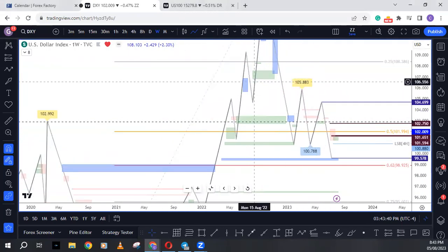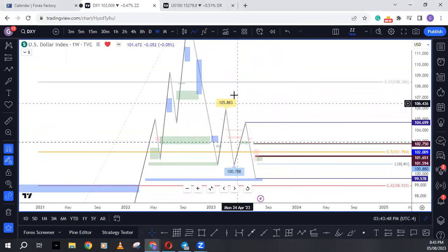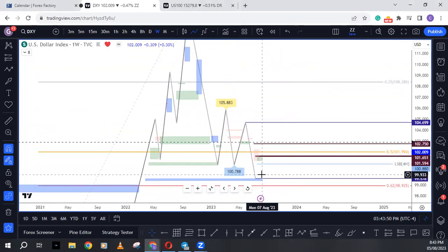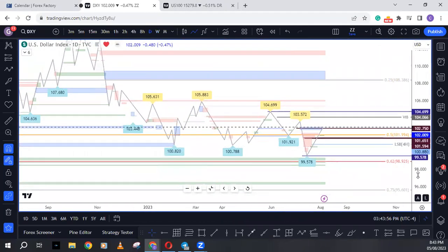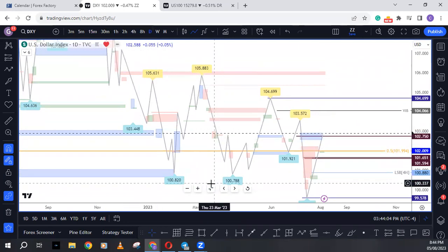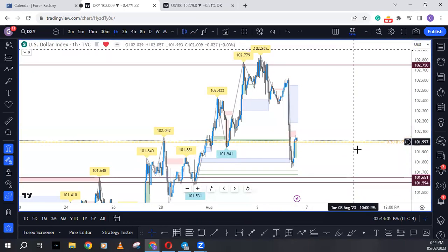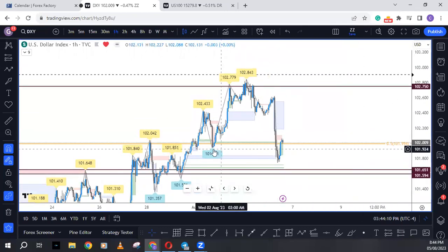On the weekly, this is still tilted. Order flow on this is still to the downside. That's long term. Medium term, we are in a retracement on the daily time frame. Then if we go to the 4-hour time frame, short term, order flow is on the downside because we've already swept this low.